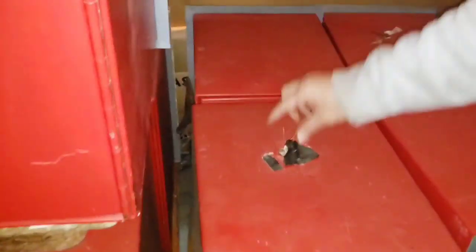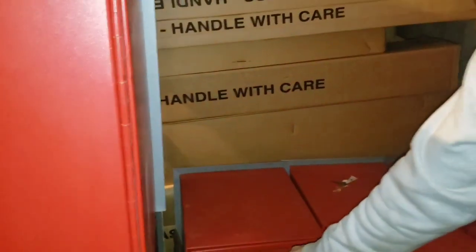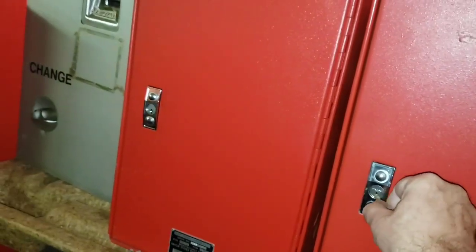Oh, look how nasty it is. It's nasty beautiful. It's nasty because it's been there forever. Okay, what if I pull this thing out? You know what? Let's try that key first. Which one was it? This one? All right, here you go. You want me to do it or are you going to do it? I'll get it. Here we go.